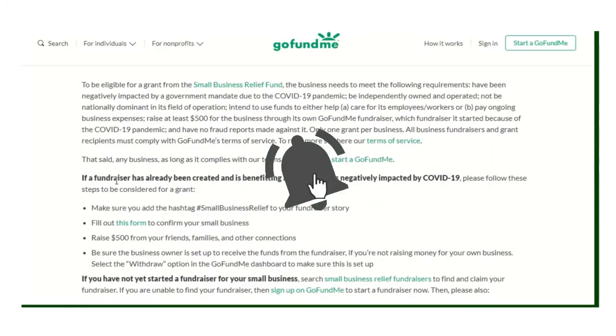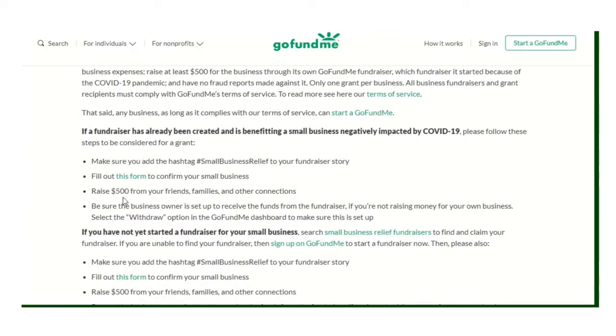So it just basically says here that if your business has been affected by COVID and you meet their criteria, just follow the steps to be considered for a grant. Make sure you add the hashtag small business relief to your fundraiser story and fill out this form, and we're going to click on that form later. Raise $500 from your friends, families, and other connections. Be sure the business owner is set up to receive the funds from the fundraiser if you're not raising money for your own business. Select the withdraw option in the GoFundMe dashboard to make sure this is set up.